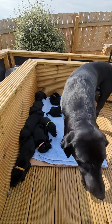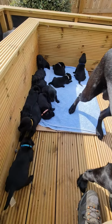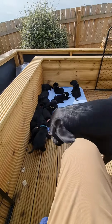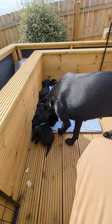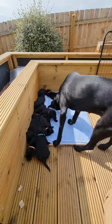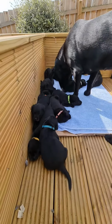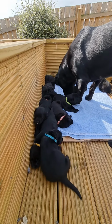So at this time we were feeding the puppies 4 times a day out of the bowls and still bottle feeding each puppy individually in between the bowl feeds, making sure that they were all getting enough food. They were all getting weighed daily to make sure they were putting on weight, and they turned out very good.